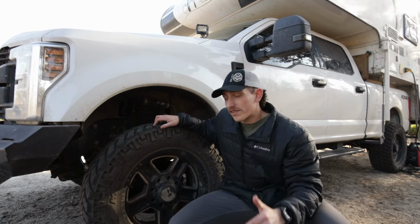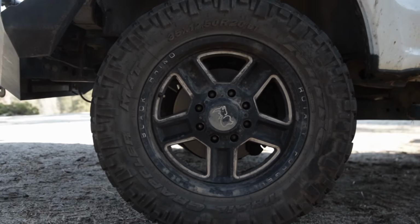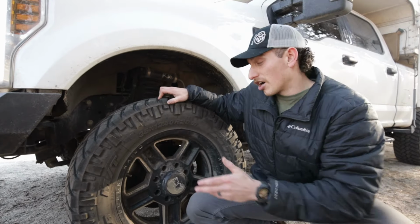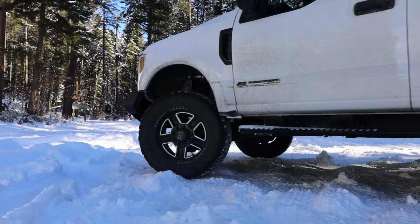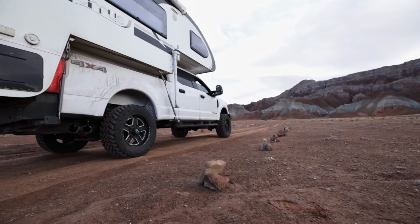And we've paired all this with these beastly tires. Everyone always asks about them. These are Nitto Trail Grapplers, and they are 35 by 12.5 inch on 20-inch rims. And they've gotten us through mud, they've gotten us through snow, they've gotten us through ice, they've gotten us through sand, and I have no complaints about them.